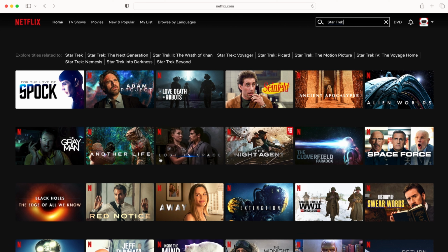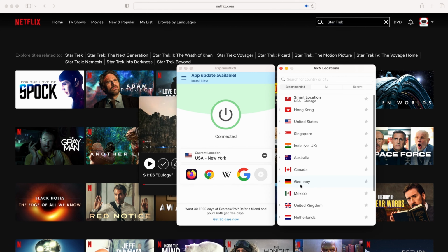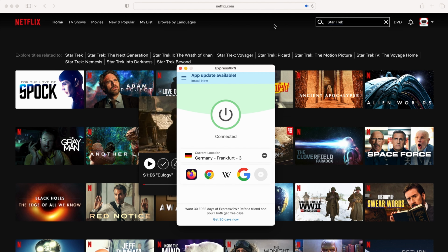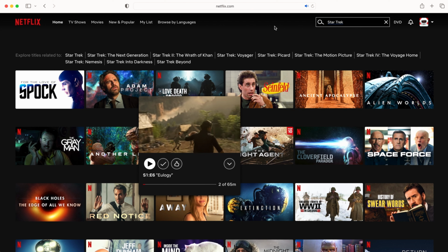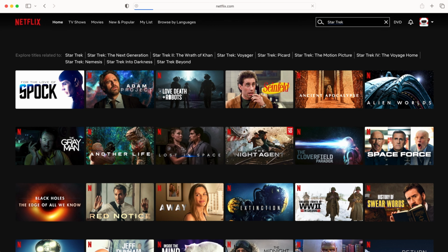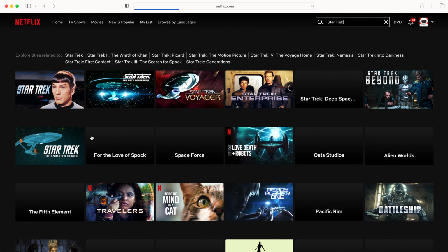Now, this is just an example. All you need to do is open up your ExpressVPN and change your location to another country. Let's just go to Germany for the fun of it. Let's see if Star Trek is available on Netflix if you are connected to the German server. So I'm connected. Now, all you have to do, guys, is just refresh your screen. No matter what device you're on, Firestick, Roku device, computer, phone, just refresh it. There you go.